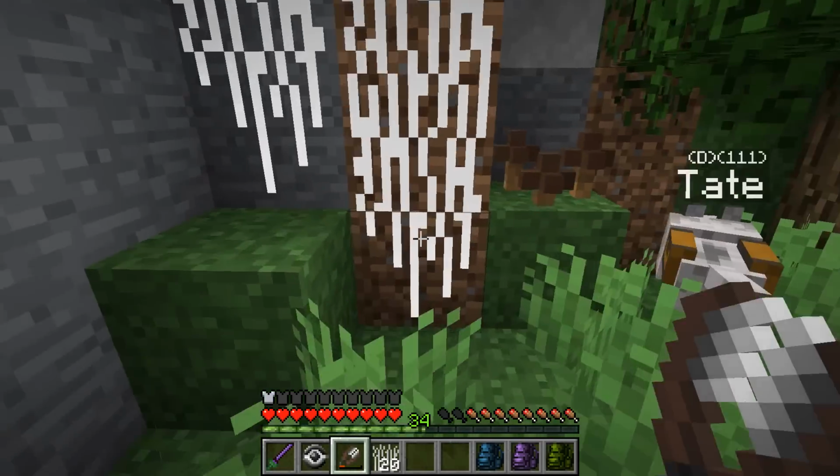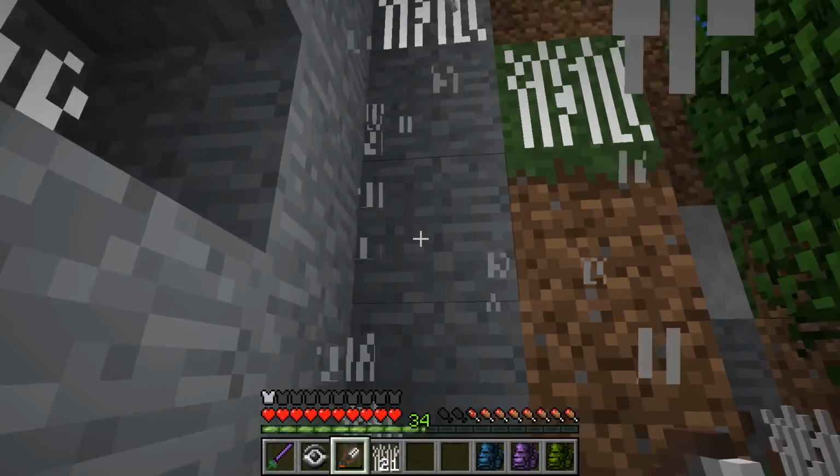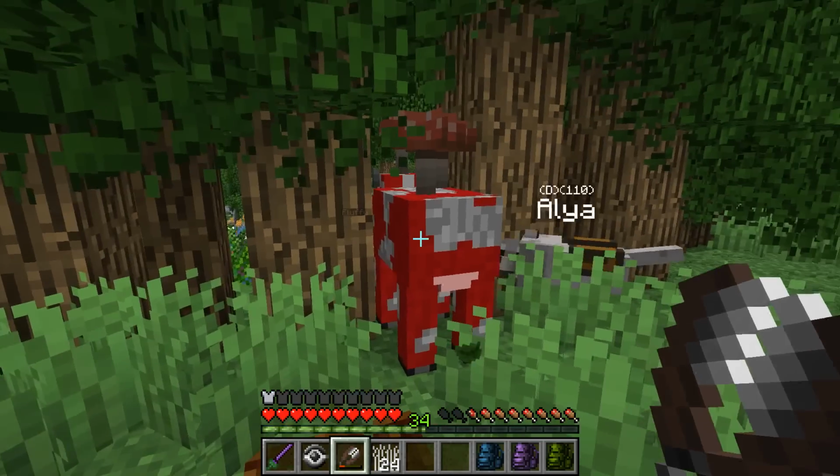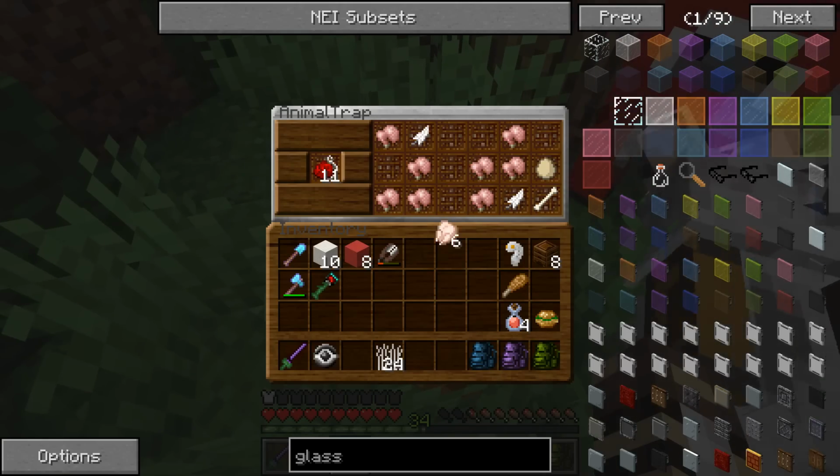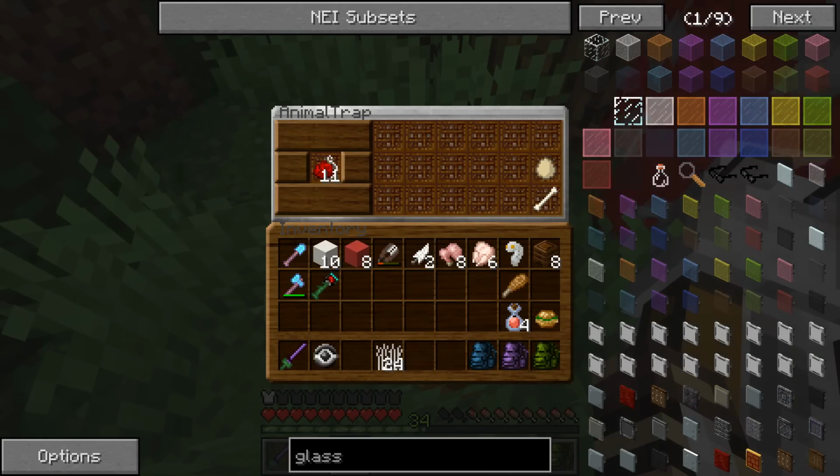Hey, Tate. You're kind of in the way, puppy. Watch out. I don't want to accidentally trim your tail. I don't think you can make puppy fur into string, my friend. Oh, and there's that mushroom again. Let's be very careful not to shear him. I would feel very bad if I transformed him from being a mushroom into being just a normal cow.